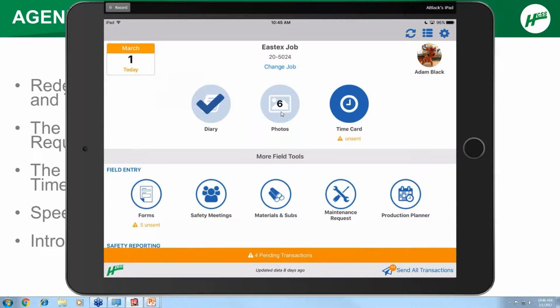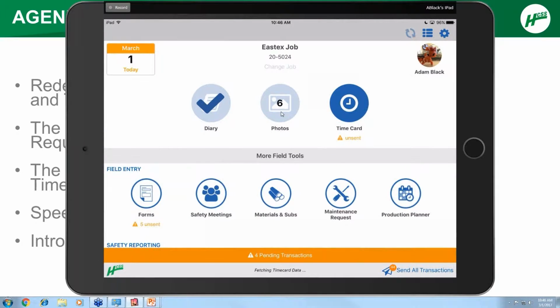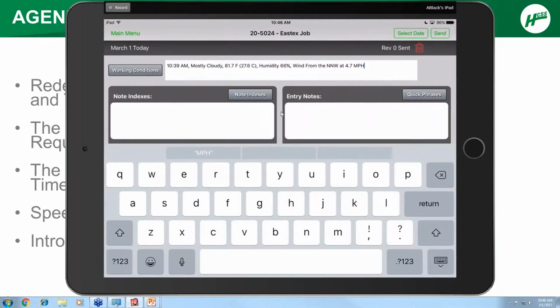From now on, you no longer have to sit there and watch the spinning wheel on the home screen when you enter the app. So what's going on is I click the update button, which is at the top right, and you'll notice it starts spinning. I can then go and do stuff. Down at the bottom it's listing what it's doing, but I can go into the time card, or the diary, make changes here, and then come back out.